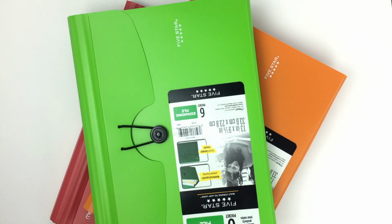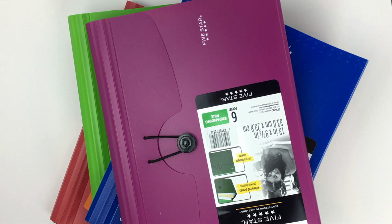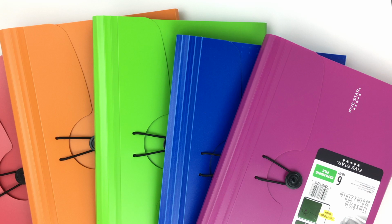As many of you already know, I typically use expandable file folders to organize my schoolwork instead of binders, which I explained in a previous video. But basically, I repurchased a bunch of these 6-pocket expanding files from Mead 5-star in a bunch of awesome colors, so I'm super excited to start labeling them with all my classes and everything like that.